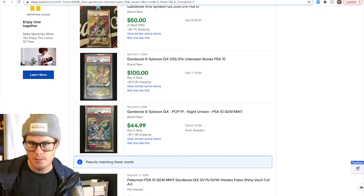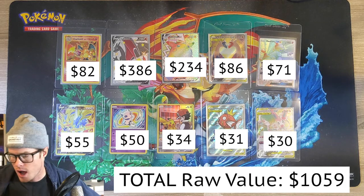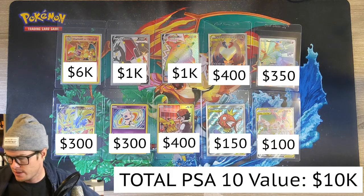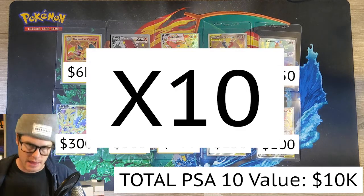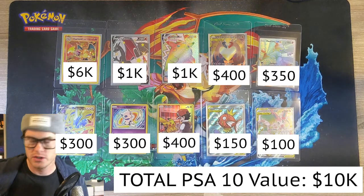I typically expect to see, and let's go to the chart on this one. Here's our raw value. Let's go graded. We see we go from 1,000 to 10,000. So the multiplier there is 10 times. That's distorted by the $6,000 price tag on a PSA 10 Evo Charizard, which is hype.